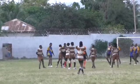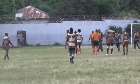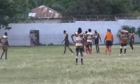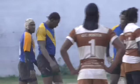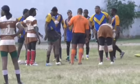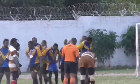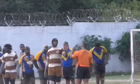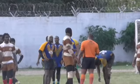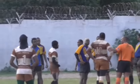Big man stopping there. Seemed to have been injured in the play. Maybe feeling that, he was tripped or something. Big man puts the ball down on the ground. It really should be a... But the referee seems to be taking control of the situation. I'm not sure what the call is right now.